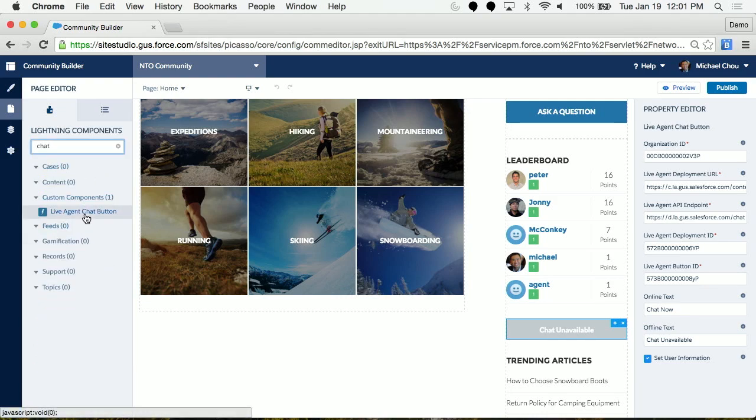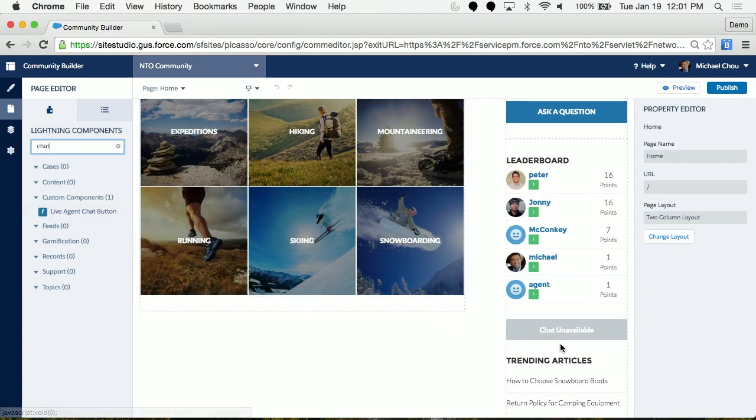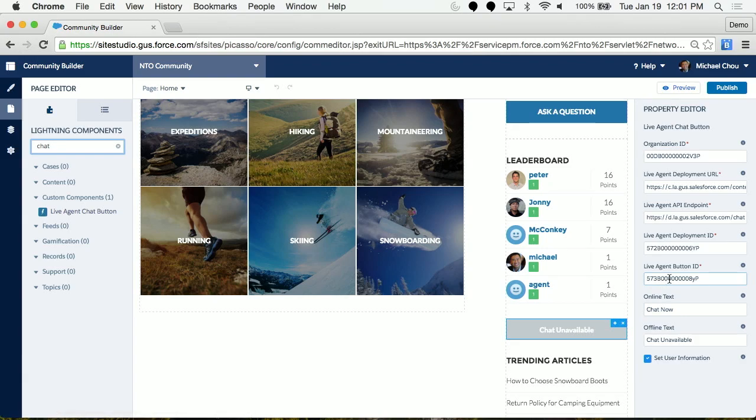So the live agent chat button, what they did was they took this and they dragged it onto the page. And in this case, I dragged it to the right column. And clicking on this allows your admin to actually configure this live agent chat button. So very easy declarative configuration. All you need to do is give us your org ID, the deployment URL, your live agent endpoint, and you can actually set the text here to chat now or chat unavailable.